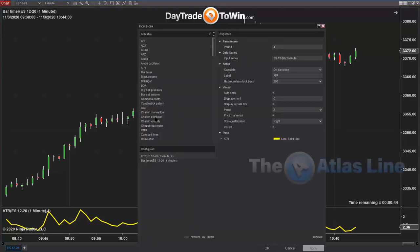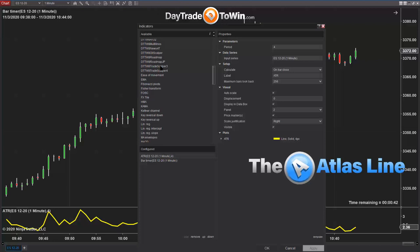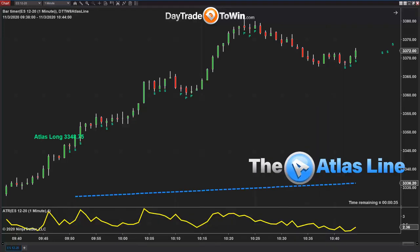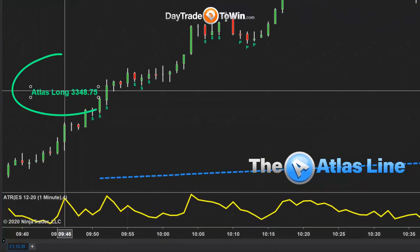If I add the Atlas line to the chart, it gives me a good understanding of what the market is doing today and the opportunities that exist. So the first signal was a long at 33.4875.